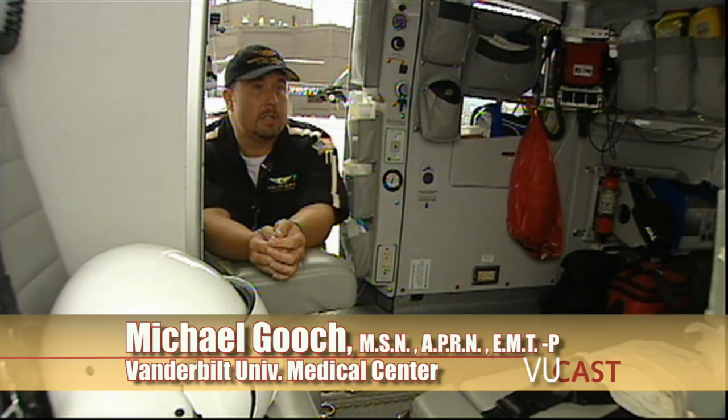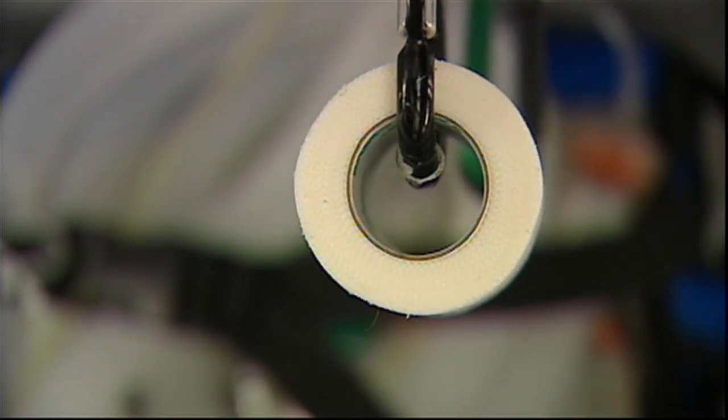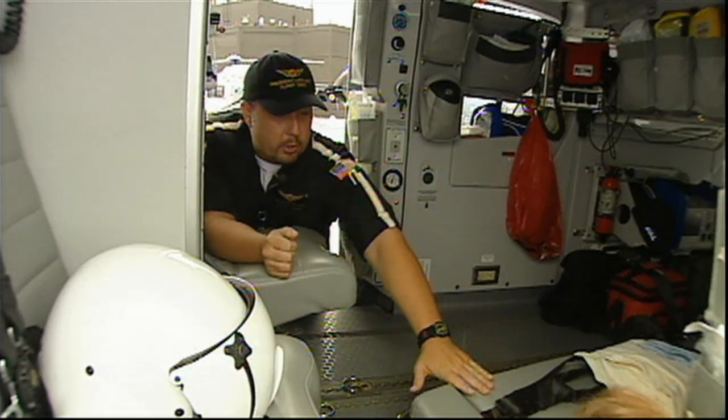I mean, you may have a patient that's talking to you one minute, and just a few minutes later, he's unconscious. Seven-year flight nurse Michael Gooch and his team are in a new working environment, a smaller helicopter. Our primary patient goes here on this stretcher system.